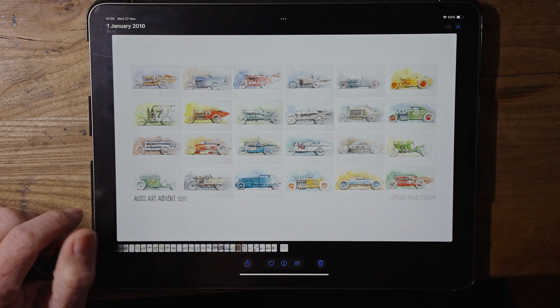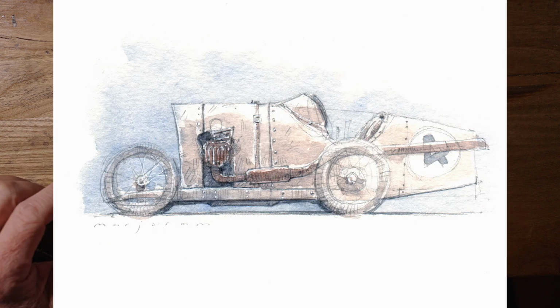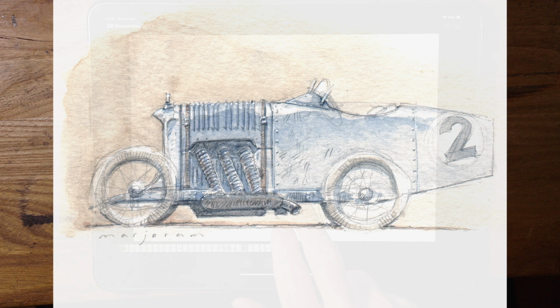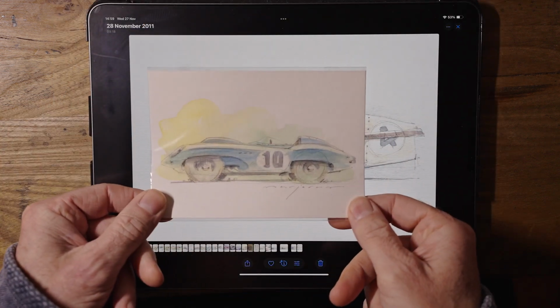So the first sketches I did way back in 2011 were fairly safe, I suppose. They were static side view watercolours of cars without drivers. Most of them were made up, but there are a few there that are actual vehicles. They look a little bit rough when you see them big like this, but at postcard size, they look all right.